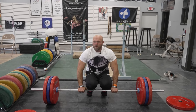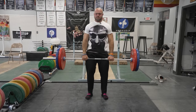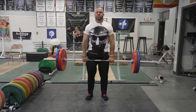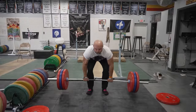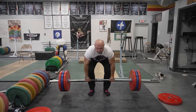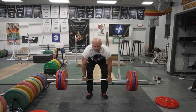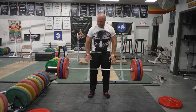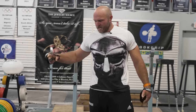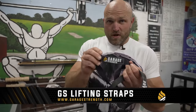And I think it's okay. A lot of people will be like, you know, as long as you're holding good form, staying driving through those heels, focusing on driving that chest up, slightly rounded back, you will get good gains. Nine reps of 160, rest about a minute and a half, and then we'll do that again. Oh, these are my garage strength straps, available at garagestrength.com.